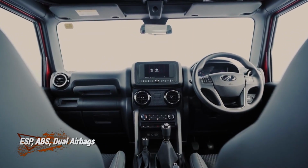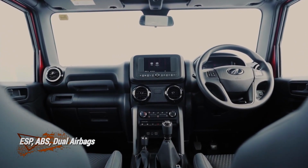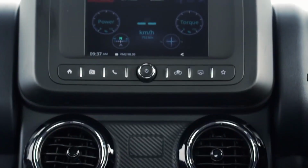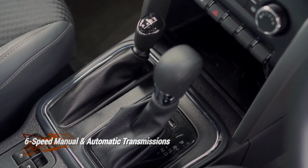Step inside and you get a refreshed look of the interior. You get steering mounted controls, an updated dashboard, a new infotainment system, carbon fiber finish between the air vents, and there are 2 levers in the center console. One is for the 4-wheel drive and one is for the gear shifter.